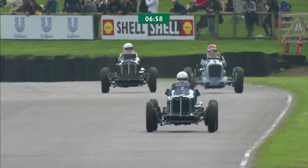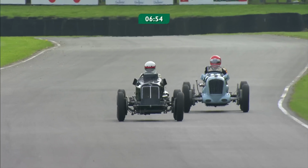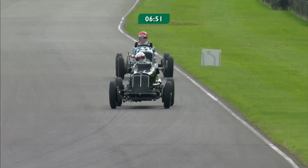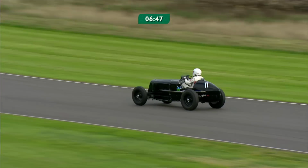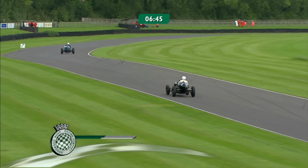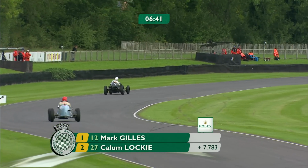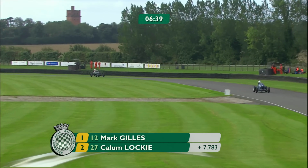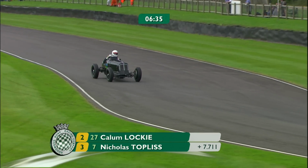And a problem there, Barry Williams in the Parnell MG. Yes. Oh, and remonstration from Michael Gans, having lost out in that tussle with the blue ERA of Nick Topliss, and got an interesting wave, shall we say, from Barry Williams. He said you can do that once but not twice, or something to that effect. But anyhow, the Parnell MG long since dropped behind him.